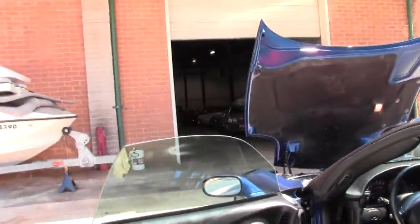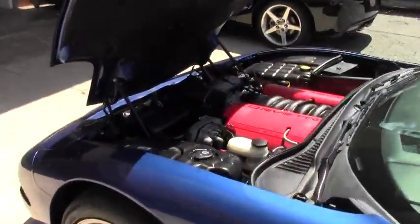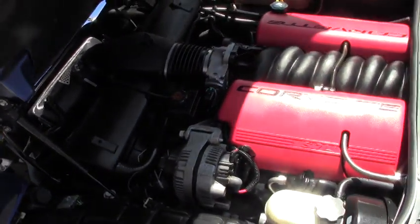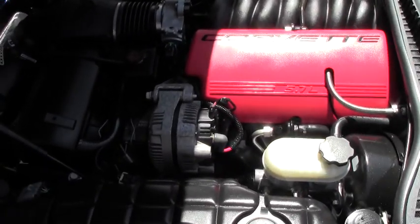We're going to take a look at the engine on this car. Very clean. 410 horsepower, 6-speed manual transmission, Vararam cold air intake, which gets a lot more airflow to it, which gives it a little more horsepower. 410 horsepower.